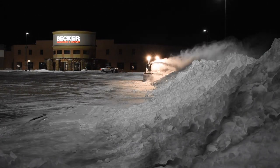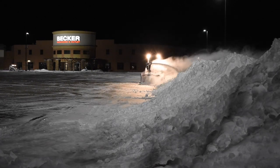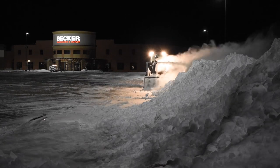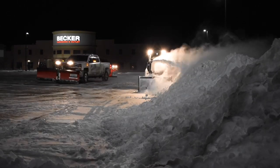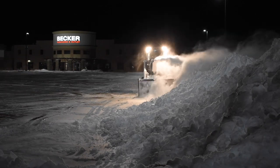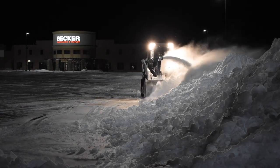So we've been using this new T450 and Vernig 60-inch snowblower for a few events now. So far we love it. It has lots of power. This machine doesn't have high flow, but it still rips right through it. You can't hardly bog out the auger. If you slam into a chunk of ice, it'll bog it out, but even snow like this that's been pushed up into a big pile and that's pretty compacted, it chews right through it and blows it like nothing. So far we love this thing.